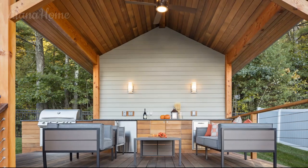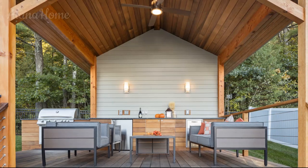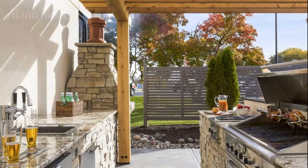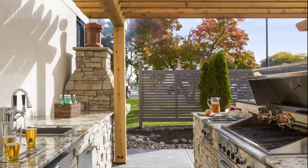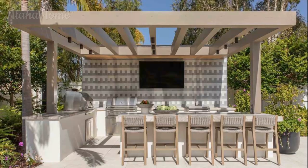Advantages: perfect for modern homes with a minimalist design aesthetic. Provides adequate shelter while maintaining an open, airy feel. Less obtrusive than a full roof extension. Challenges: structural support is crucial, especially for larger covers. You may need professional help for installation.